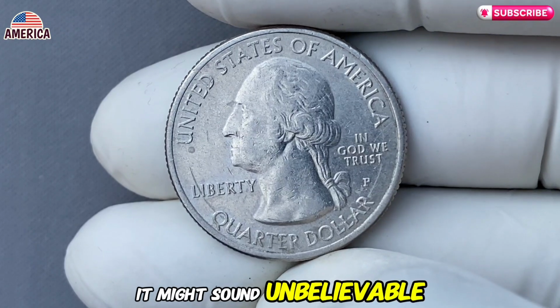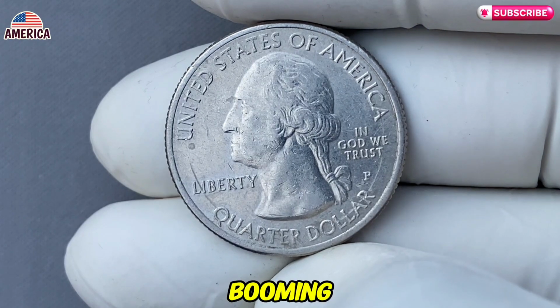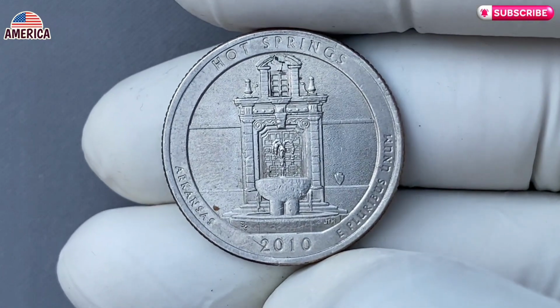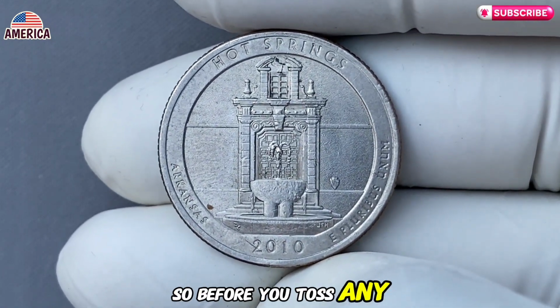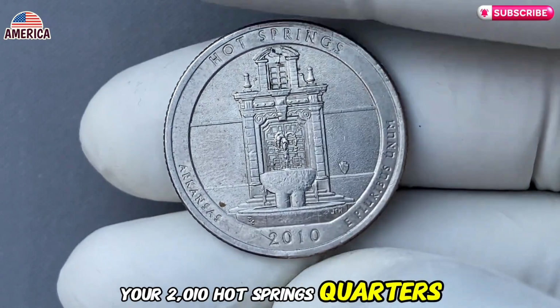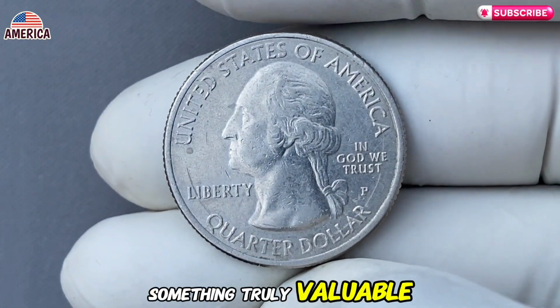It might sound unbelievable, but the market for rare and well-preserved coins is booming, and collectors are willing to pay big bucks for these hidden gems. So, before you toss any old coins aside, take a closer look at your 2010 Hot Springs quarters. You could be holding onto something truly valuable.